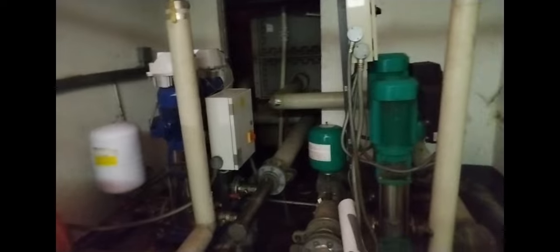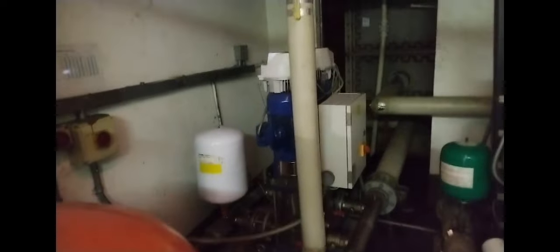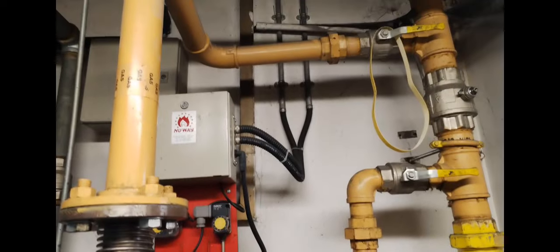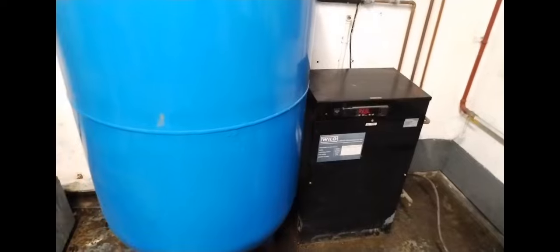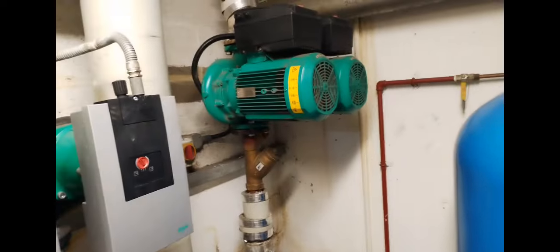I've been going around plant rooms and seeing what kind of situation things are in, whether they're leaking, whether there are pumps not working, making sure that the pressure is okay in the system, making sure that temperature is okay. That's an old gas meter there. Let me know if you've come across any of them. And there was a booster set just there, and a pressurization unit pump that has failed.